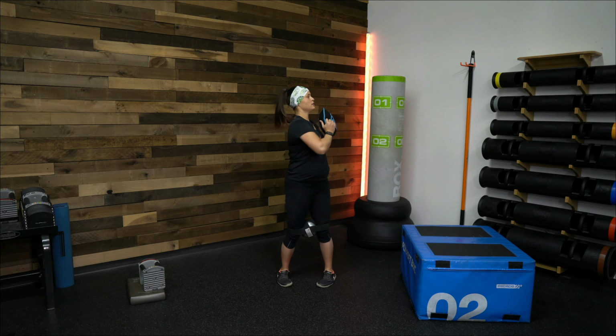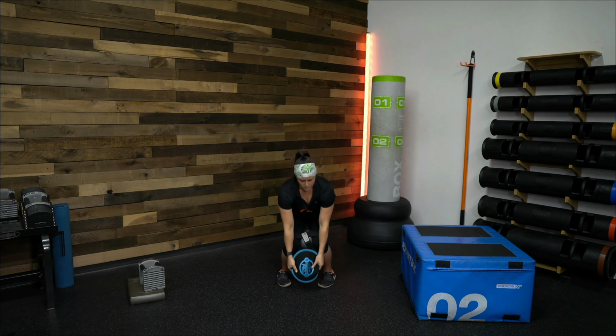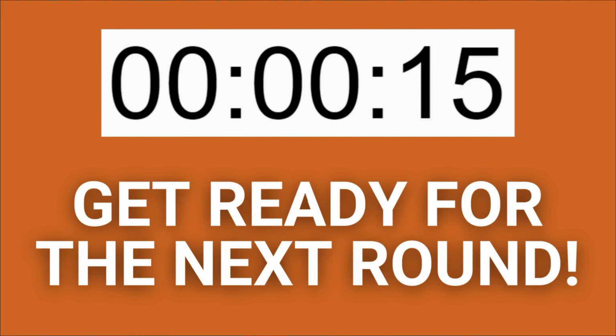Squat, squeeze, driving on up. We're challenging that hip's ability to internally rotate, which is our emergency brake. Super important for our mobility and stability. Here we go, last three, two, one. Beautiful job.